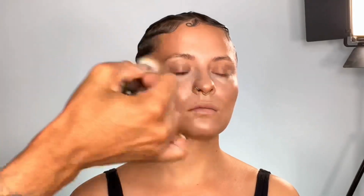I'm obsessed with it. I then added a tiny little bit of blush back in with a Makeup Forever Pro blush. I'm trying to remember the shade. I cannot remember the shade at all, I'm afraid.